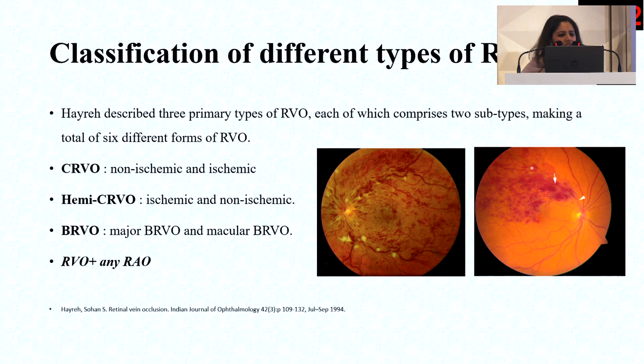First is the central retinal vein occlusion, where the entire venous system of the eye is affected, and the occlusion is at the level of lamina cribrosa or just posterior to it. Then we have the hemicentral retinal vein occlusion, where one hemisphere of the fundus is involved. It is due to the occlusion of one of the 2 trunks of the central retinal vein in the optic nerve.